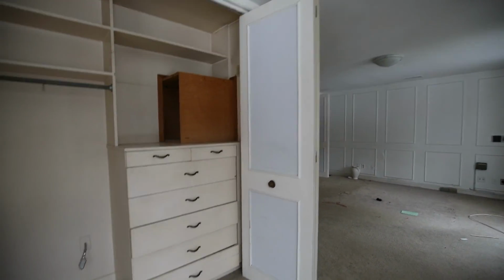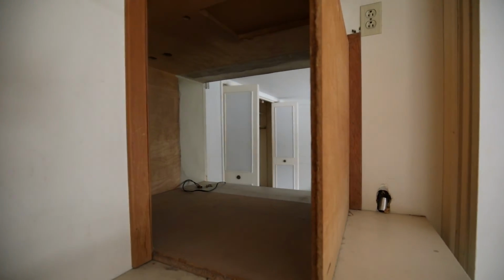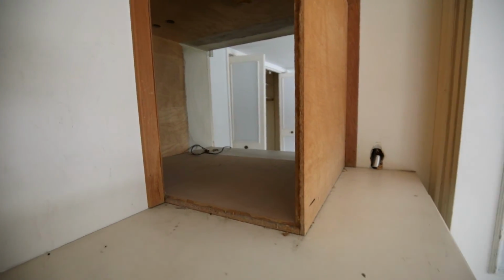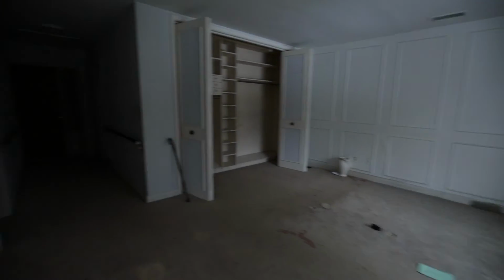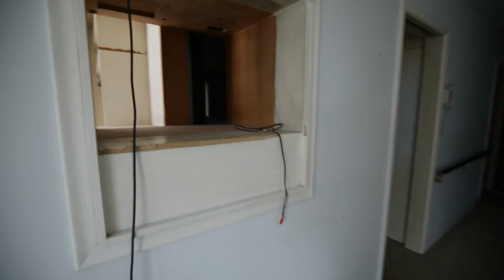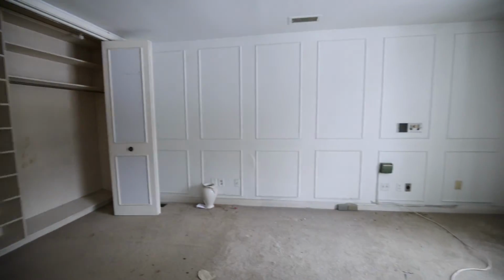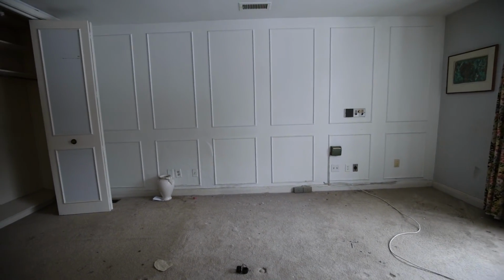More cupboard space. This is interesting. I'm not exactly sure what it's for, but oh, maybe it had a back to it on this side. Or wait, maybe it's for the TV. Yeah, that's probably what it was, likely for the TV. And the bed would have been over here somewhere. Maybe.